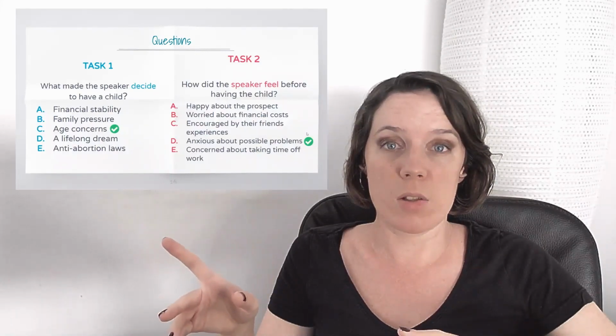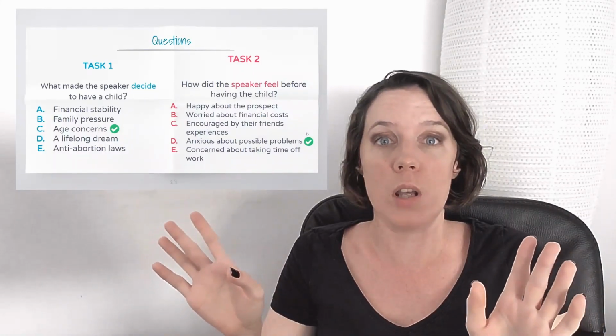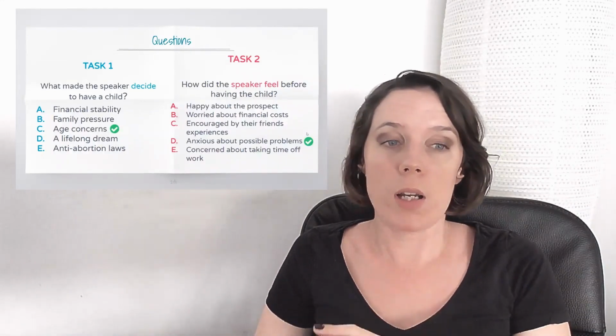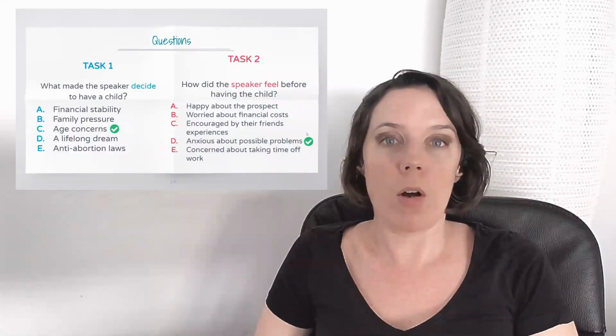But with this strategy, every student I've told this strategy about has said it completely changed their grade, their mark for this task, and they kept getting a lot higher marks. So try it out, try it a few times with some practice tests, and once you get used to it, it should get a lot easier for you.